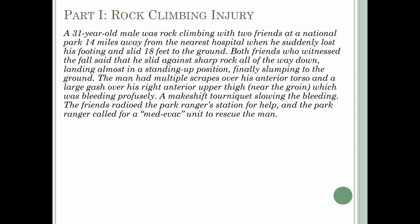So a 31-year-old male was rock climbing with two friends at a national park 14 miles away from the nearest hospital when he suddenly lost his footing and slid 18 feet to the ground. Both friends who witnessed the fall said that he slid against sharp rock all the way down, landing almost in a standing up position, finally slumping to the ground. The man had multiple scrapes over his anterior torso and a large gash over his right anterior upper thigh near the groin, which was bleeding profusely.